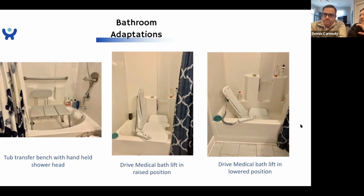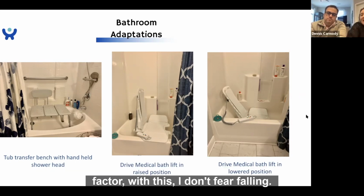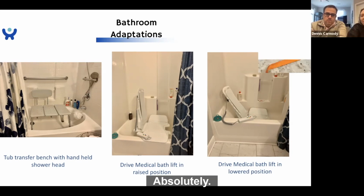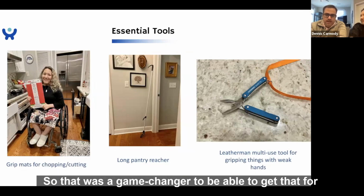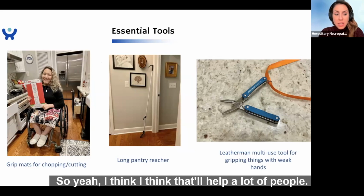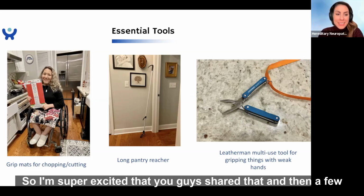I've had it for maybe two. So great. Because it literally means the difference between being able to shower independently and not. Because I get the safety factor with this. I don't fear falling. It's been a big game changer. Awesome. Absolutely. Yeah, which I think is really important, because with the shower bench, I'm able to balance more easily than Stephanie is. So that was a game changer to be able to get that for her and to be able to use that very easily without any problems. So yeah, I think that'll help a lot of people. That's the first time I've come across it, and I'm always scouring the internet for adaptable things. So I'm super excited that you guys shared that.